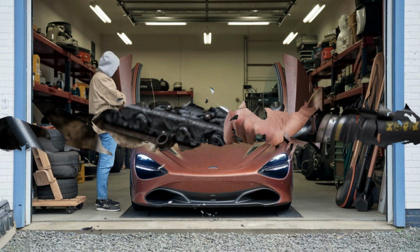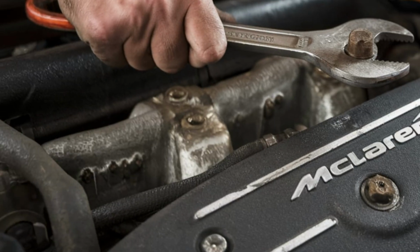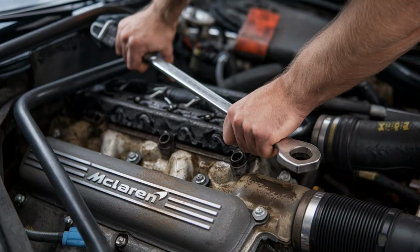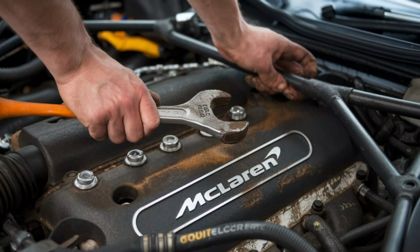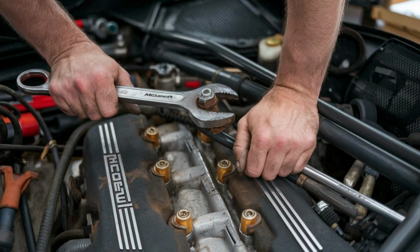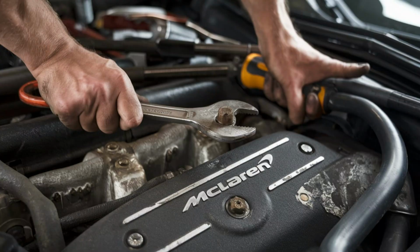Next came the engine. Have you ever tried to remove a rusted bolt that refuses to budge, even with every tool in the garage? It's like arguing with a toddler. It's stubborn, exhausting, and makes you question your life choices. But with enough WD-40 and sheer determination, I managed to dismantle the engine. Piece by piece, I replaced what was broken, cleaned what was salvageable, and begged the car to forgive me for the years it had been neglected.